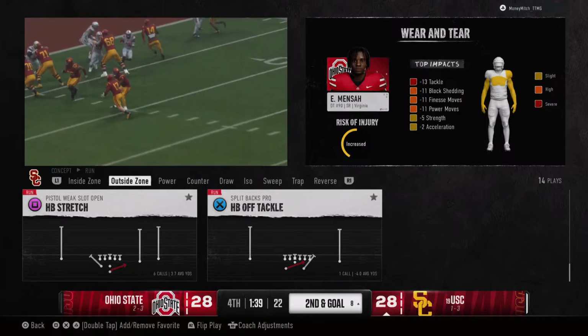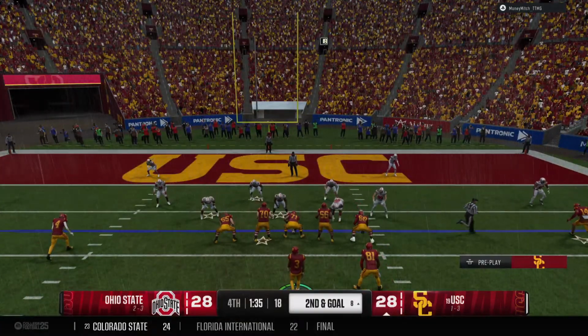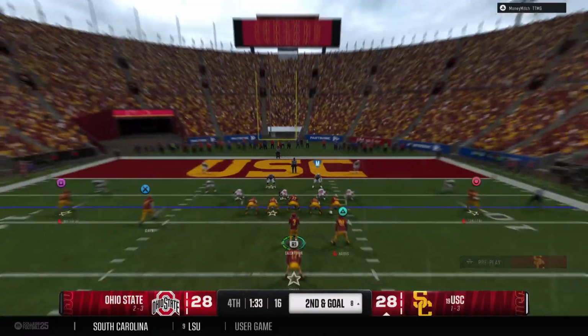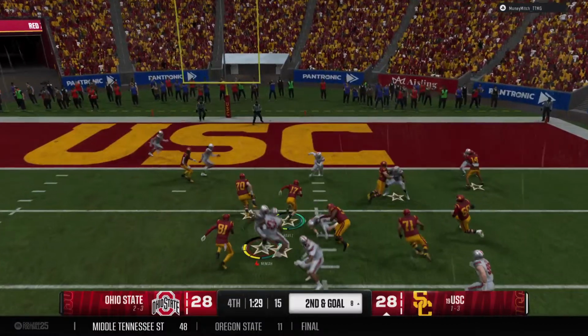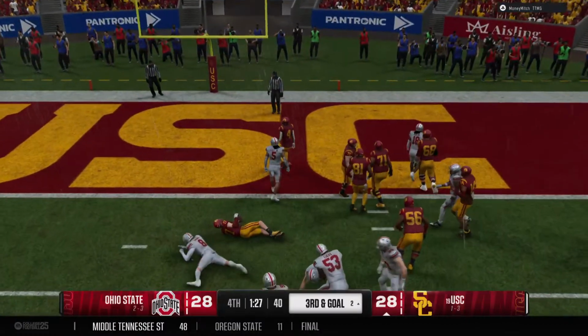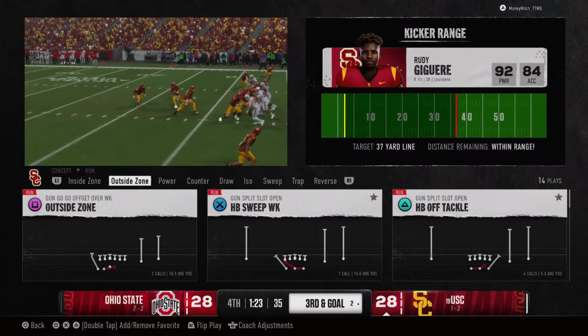Nice job by this defense locking in and shutting down the run game so far. Defense rose up deep in its own end on that last play. Now a 2nd and long coming. He'll run it to the right, looking for the goal line. He steps and powers and works his way. They finally get him down at the 2.